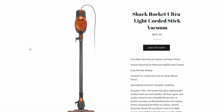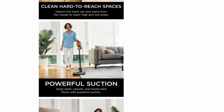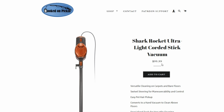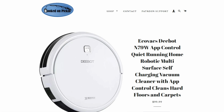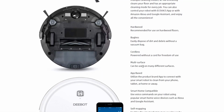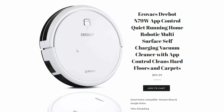Then we have the Shark Ultra Light Corded Stick Vacuum. The canister is right here, so easy to hold. You can basically use it like a dust buster or have the long arm wand or have a vacuum. So it's a very multi-purpose, $99.99 for that Shark vacuum. Then we have the EvoVax D-Boop. Basically, it's like a Roomba, charging vacuum cleaner with app. You use your phone to be able to set it up, and really, really easy. Very similar to the Roomba, so $99.99 for that guy.